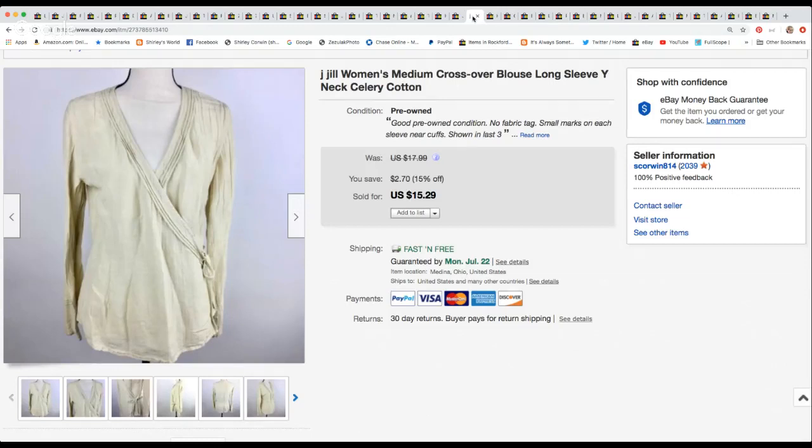This is a J. Jill women's crossover top. It tied there at the side. It was in this really light green celery color, and there's a cotton, real cool. It sold for a sale price of, now we're down to 15% off, $15.29 this sold for, and it went free. This was a very lightweight blouse.